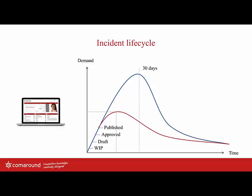Now think about this. How much time does it take in your organization to publish a new article into your knowledge base? For most organizations, it takes more than 30 days. Sometimes more than 60 or even 90 days. And in many cases, knowledge articles are not published at all.